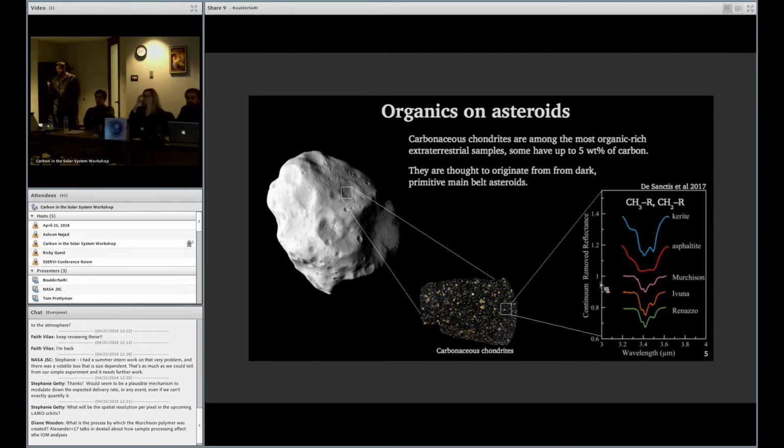I also want to present a couple of slides as an introduction, again, of what kind of organics we may expect to see on an asteroid or dwarf planet like Ceres. If you look at other asteroids in the belt, we certainly expect to see lots of organics, not because there has been a direct observation of that, but just because we have lots of carbonaceous chondrites that are inferred to come from the main belt.